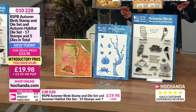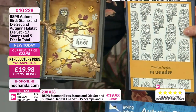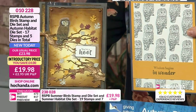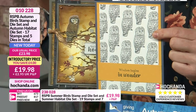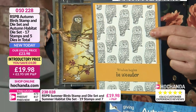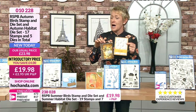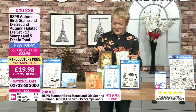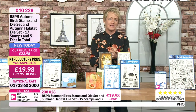Let's just lift these two symbols up. Isn't that lovely? Love that one, isn't that gorgeous? So pretty, and that one as well. Just using this, that is very, very striking. And do you know what that is? It's a parliament of owls, which is quite apt for this time of year, don't you think? A parliament of owls, that's what a collection of owls is called. If you want to go for this set, it is the autumn bird stamp set.